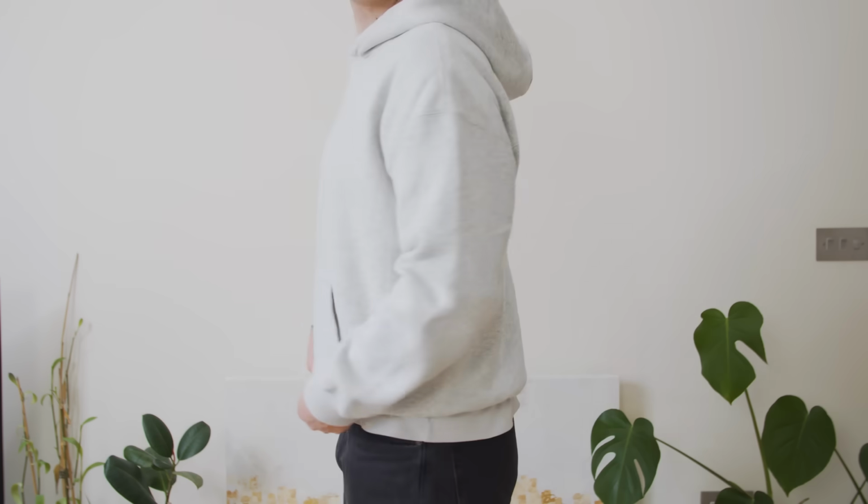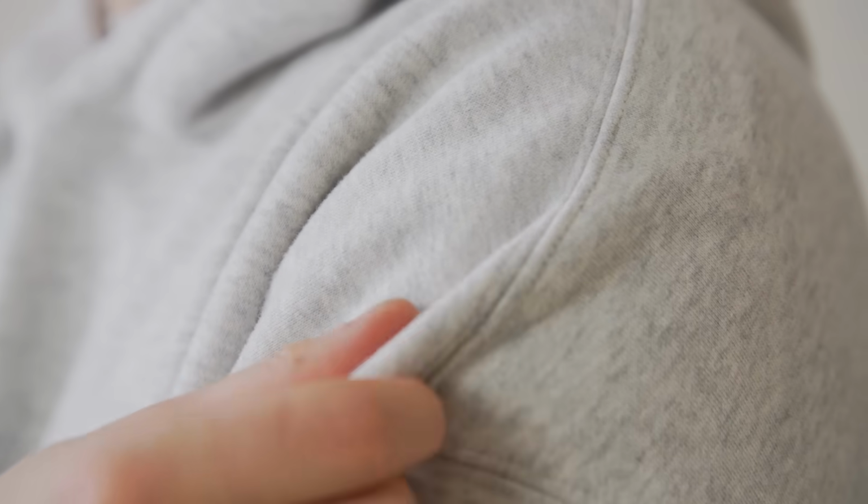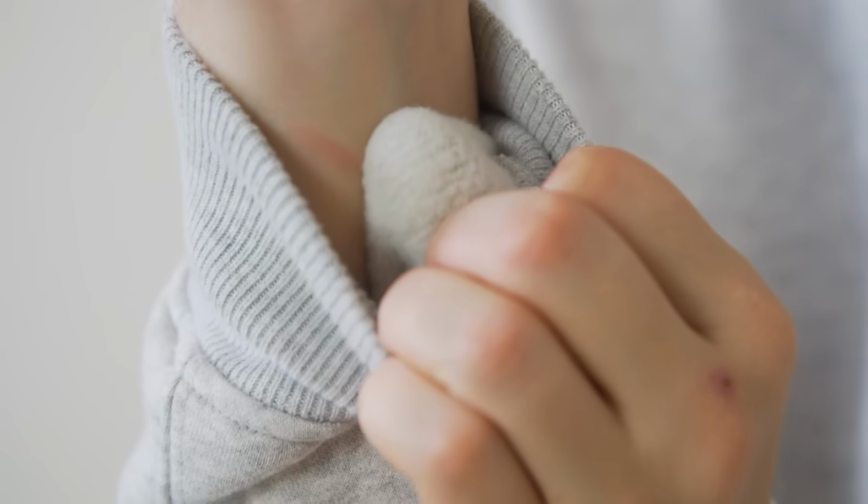First things first, this hoodie is ridiculously soft and ridiculously cozy. This is really the type of hoodie that if you lend it to your girl, you're just never getting it back. You're just not. The outer shell is just so soft and the inside is brushed, similar to my more expensive Destructive hoodies. It just feels like you're wrapped up in a cloud.